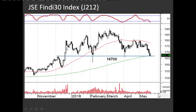Now, I know a lot of viewers might look at that and say, well, that is just one big, enormous head and shoulders pattern over there. It might be. Personally, I prefer to rely on these patterns when they form over a shorter time frame, so maybe a month to 6 weeks at the most. I find these very large head and shoulder type patterns like this don't often tend to play out, actually.